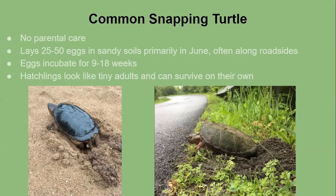So it's important to be especially careful of these mothers and other turtles during this time of the year because they are coming out of hibernation, they are traveling to breed, and traveling to find a good spot to lay their eggs.